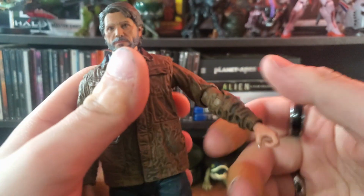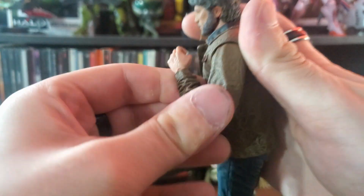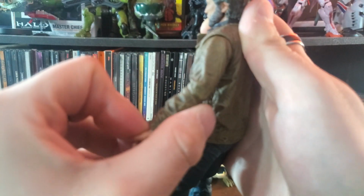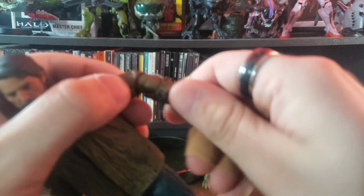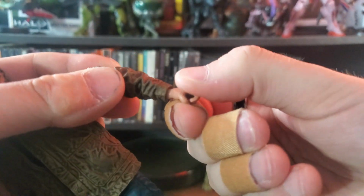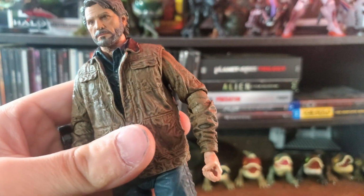And then you can have him bring up his forearm a really good amount. I'm very impressed with that elbow bend. He can pretty much almost do a shoulder tap, so very nice to see that on this figure. Allows for a wide range of motion and the ability to hold accessories a lot better. And then you can have him rotate his forearm and the elbow 360 degrees, and then you can rotate the hand 360 degrees and bend the wrist however you please. For the most part, I say for the most part for later on, but overall very happy with the range of motion in his arms.